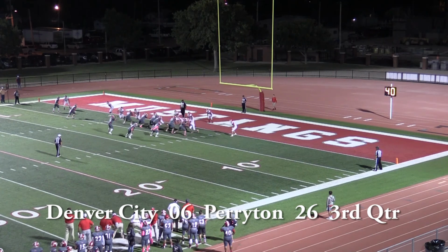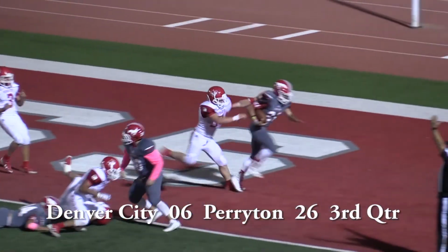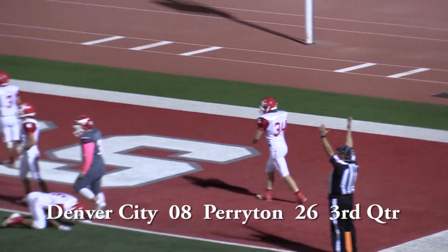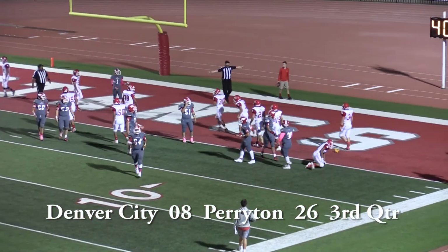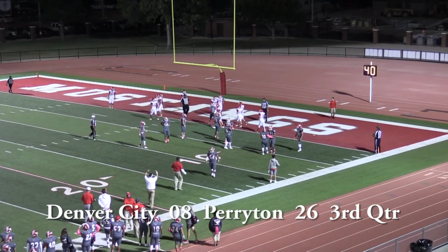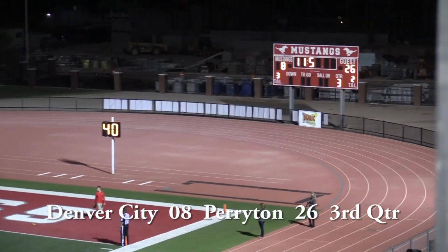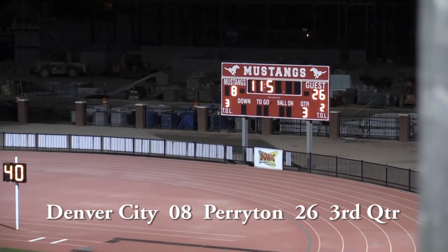26-6, they'll go for 2. Gutierrez, actually it's a wildcat formation with the running back Mendoza taking the snap and running it in. 11 seconds left to go in the third. Denver City's on the board with a touchdown and a 2-point conversion. Yeah, well, another 15-yard penalty for pushing the man in the end zone.